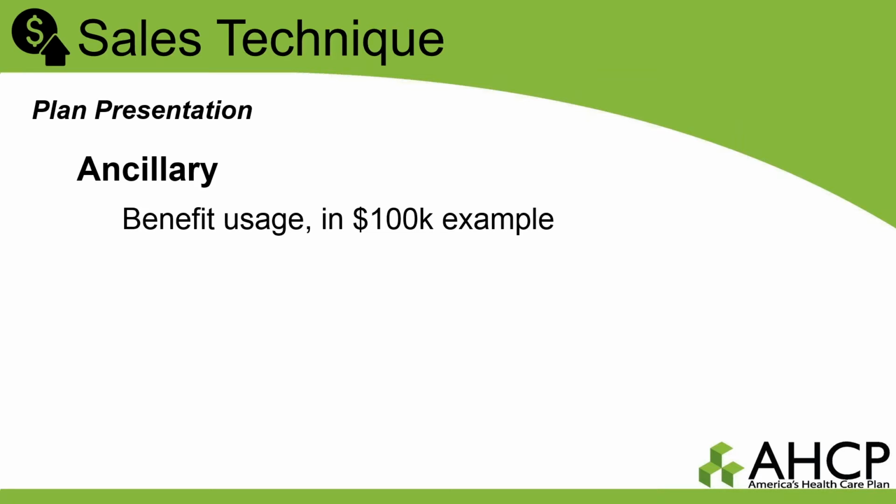But also with this package, we've included an accident medical expense. What that does is it takes that $5,000, as long as it's an accident, that $5,000 exposure that you have, and it's actually going to lower it to $250. So really, you're not going to be financially hit too hard if a big accident happens. So walk them through the benefit, intermix it in that $100,000 example.